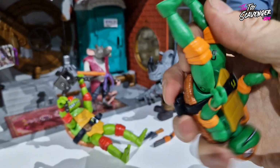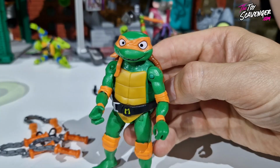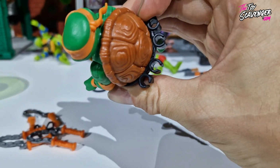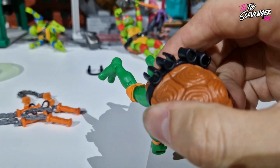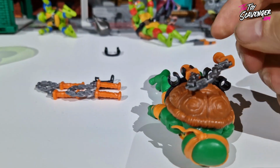I think a good thing about these is they're nice and solid, and then on this Michelangelo, I'm really happy with them because on the back, instead of the bands to put your nunchucks, they've actually got clips. So as long as those clips hold up, that's a good idea, because those bands, they're always breaking the weapons when you put them in.